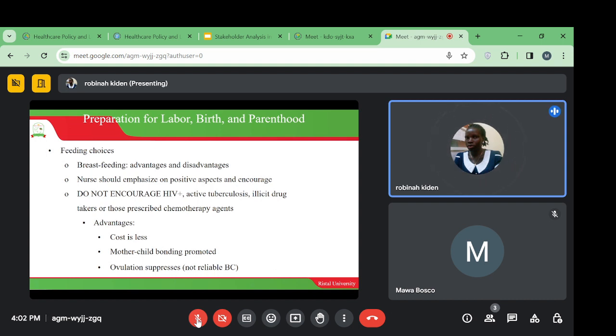Now, at our local setting here, while we encourage the mothers to breastfeed exclusively for the 6 months, while she is breastfeeding, we tell her to watch out. If her breasts are having wounds, she should not breastfeed. If the child is also having wounds in his mouth, she should not breastfeed the child, because these are the instances when the transmission can end up occurring.